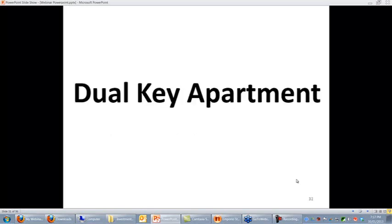So the last option is dual key apartments. And you need to be careful with these as well, because dual key apartments are usually made in holiday resorts, in holiday locations, and they tend to be for short-term accommodation. So anything that's for short-term accommodation won't be suitable for NRAS. And also, often with dual key apartments, the most common configuration is a one-bedroom apartment on one side of it, and then a motel room on the other side that's accessible through a separate door.